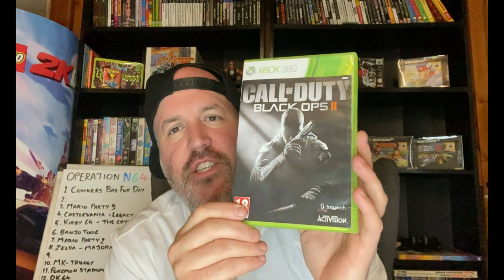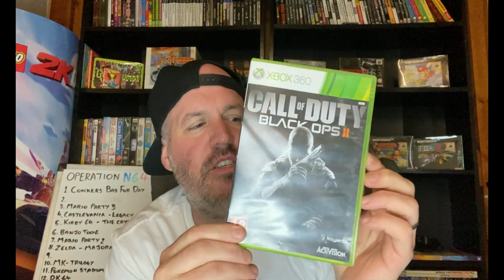We picked up a Black Ops 2. CeX sell it for a tenner. They give you £4 trade-in. I'll probably trade it in. Can't imagine it's a very quick seller on eBay, but still cool, a little bit of credit.